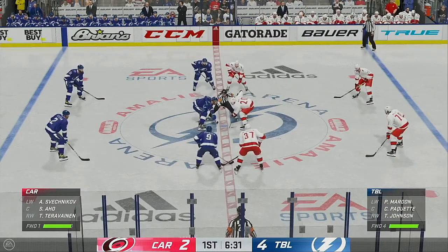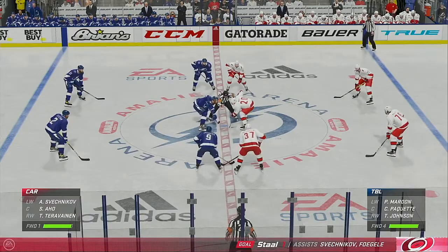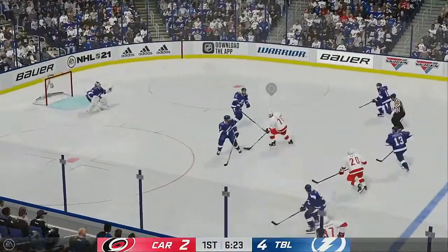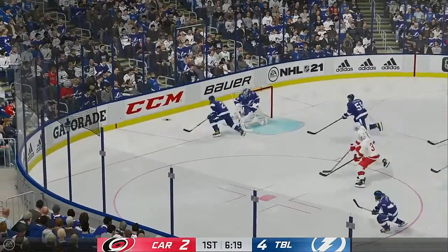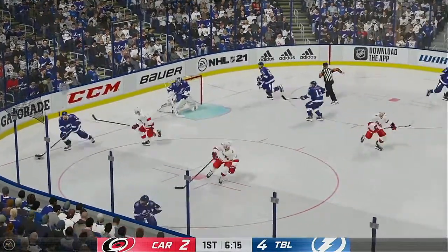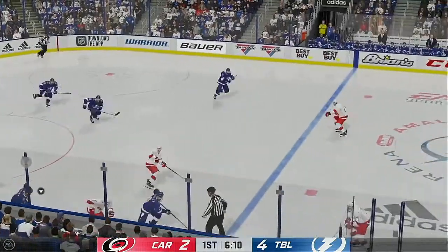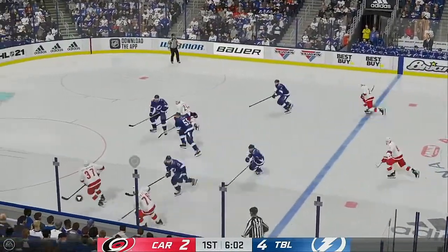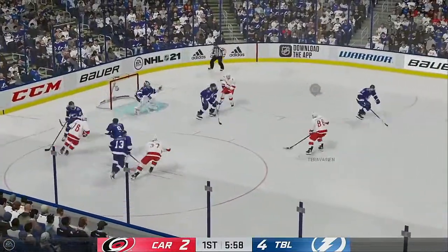The first half and a little bit of this period has not been very good for them, but at least they're on the board. And now it's grabbed by Shea. By number 11, Jordan Staal, assisted by number 37. The Bolts gain possession along the wall. By number 13, Warren Foegele. Time of the goal. Carolina's got it now. 29 seconds.